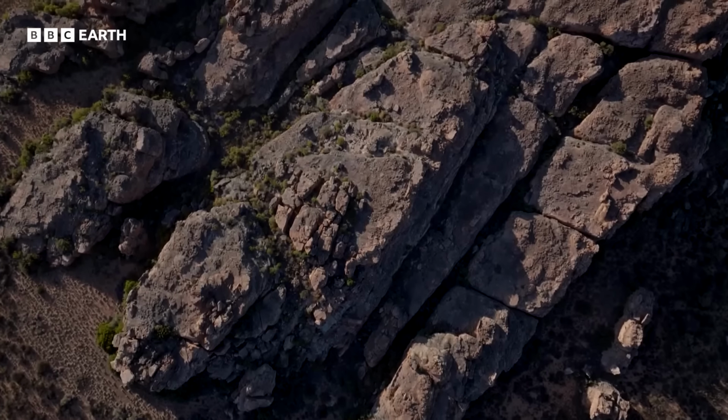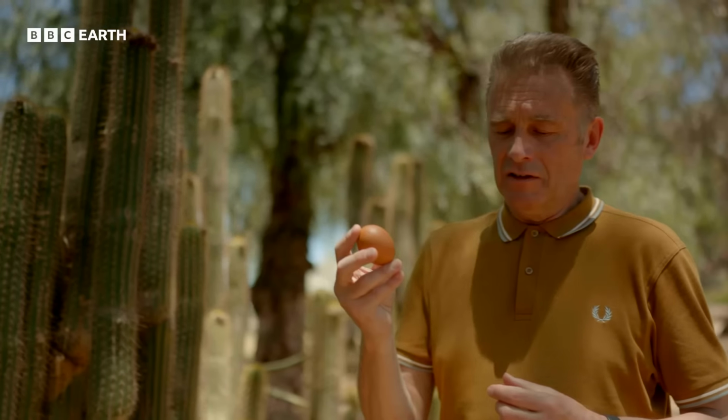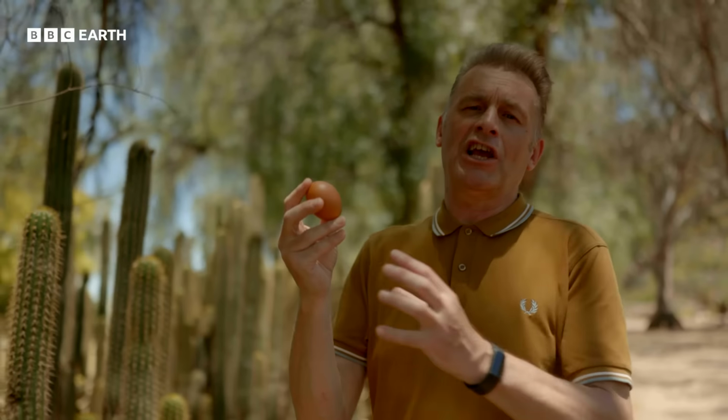You might be thinking, it's just an egg, but it isn't. It's so much more. This is a triumph of evolutionary adaptation. It's what we in the biological trade call an amniotic egg, and they're laid by birds, in this case of course a chicken, but also crocodiles, lizards, snakes and turtles, and clearly it's moved on from those rather simple jelly eggs laid by the amphibians.